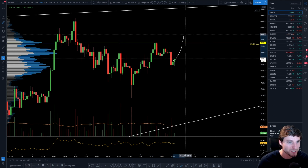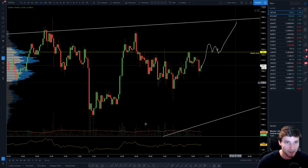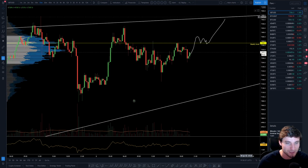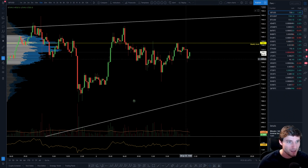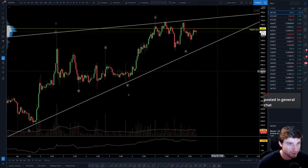But if we actually flip this and get back above it and start holding it, then I think we can look to first trade back up to the highs again. And then if it continues, 7,600 is the next viewpoint. So this point of control is a really big local resistance that you need to claim and get back above before you can start thinking about this bigger Elliott wave count.